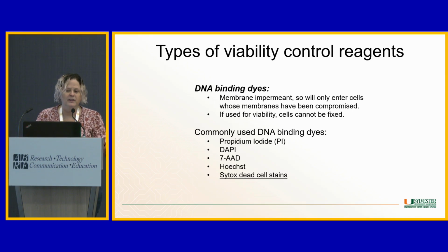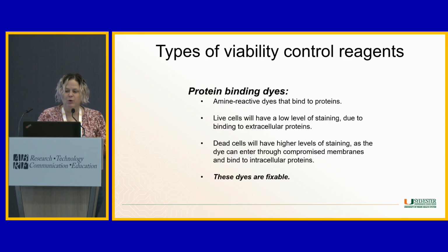You can either use one of the DNA binding ones, but if you want it to be fixable, then there are a ton of the protein binding dyes. And so I actually give them a list of what you can use for the DNA binding ones, and then there's another slide after this that has all of the companies that make these viability dyes, so go look and find one. And we also stress that the dyes are fixable, the protein binding ones, because then you don't have an excuse of, oh, I'm doing this big huge experiment and I don't want to have to put a viability dye and then run them right away. Well, you can get a dye that's fixable, and then you can come the next day and run your samples.